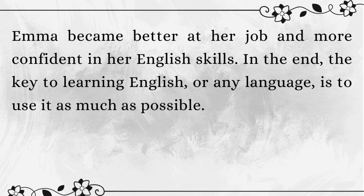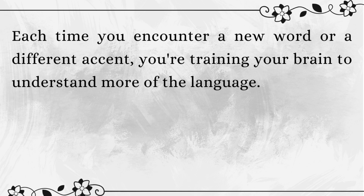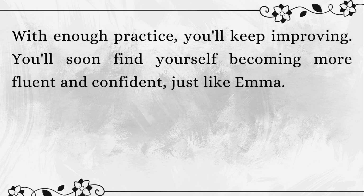In the end, the key to learning English, or any language, is to use it as much as possible. Don't rely too much on word lists or flashcards. Instead, read books, watch movies, and have conversations with people. Each time you encounter a new word or a different accent, you're training your brain to understand more of the language. With enough practice, you'll keep improving. You'll soon find yourself becoming more fluent and confident, just like Emma.